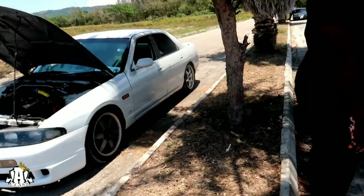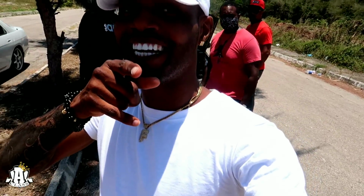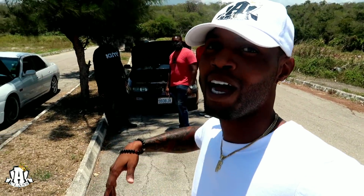Both machines are nice. And yo, Nismo Elite, you have some bad cars in your company. So let's just see the next members. Let us see the R34. Bring on the Skylines and make a shoot with them, Zane.